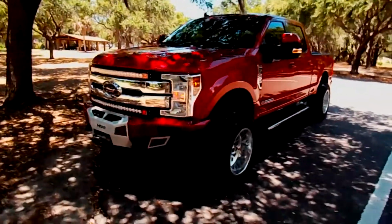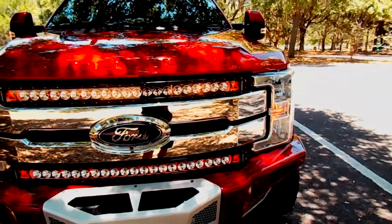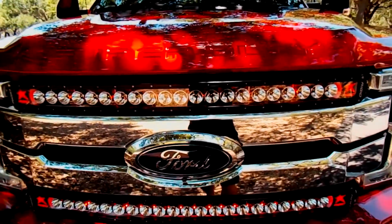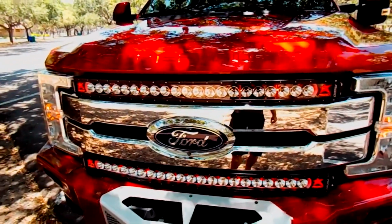Okay, so the next mod we did on the F250 was these light bars. So these are 40-inch Rigid light bars, and what I liked about them, they are the 40-inch curved Radiance light bars, and the Radiance means, I don't know if you can see this because it's beautiful blue skies and sunny as heck, but it's got red backlighting that matches the truck. So I'm like, that is just so cool.